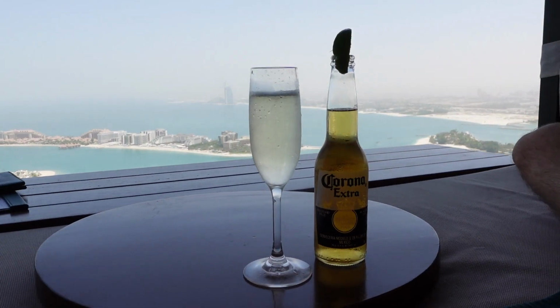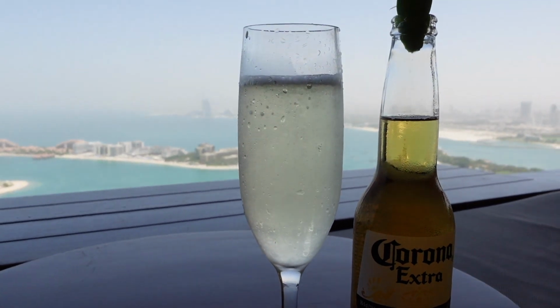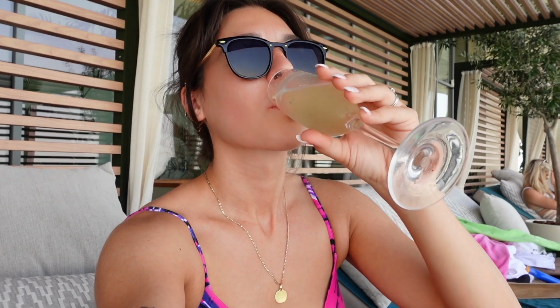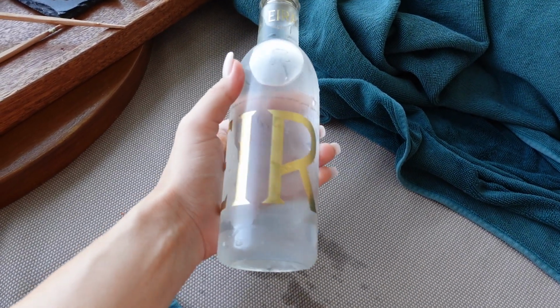But there's definitely a lot of options for sure. So I decided to go with a glass of champagne. Look at those bubbles. And my husband went with a Corona. That is his favorite. He was so happy to find that. I actually ended up having 2 glasses of wine. So as you can see, sunglasses on because your girl was feeling a little bit tipsy.